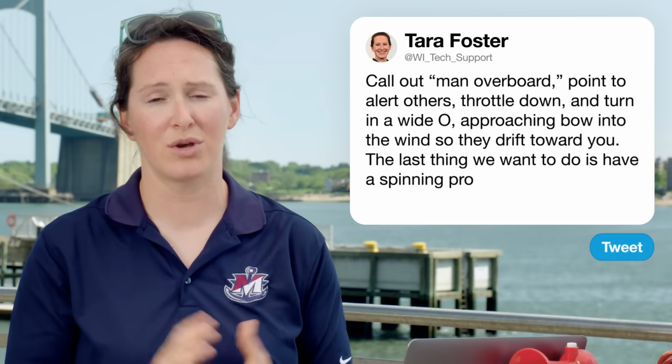Always make sure you're approaching in forward, and as you get closer to them, you're going to want to bring the engine back into neutral, so that way the prop is not spinning. The last thing we want to do is have a spinning prop near a human in the water.